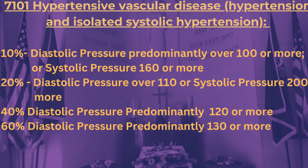40%, they're only looking at your diastolic pressure being at 120 or more. 60%, diastolic pressure being over 130 or more most of the time.